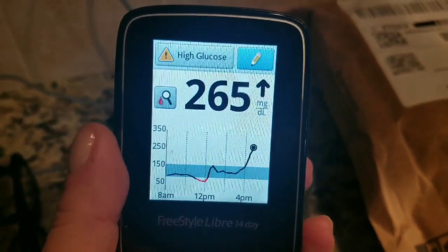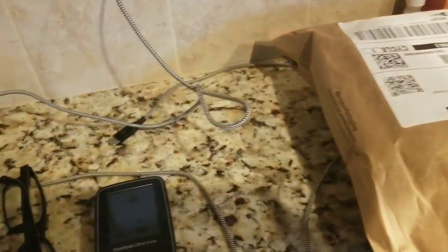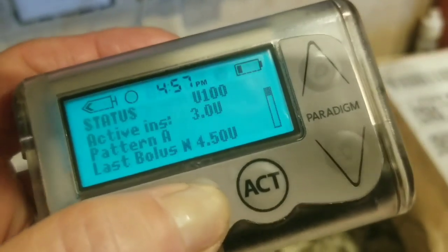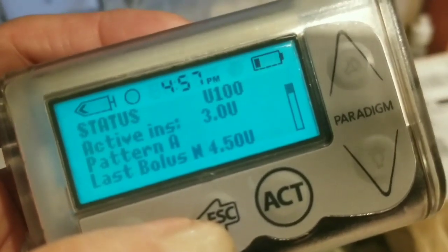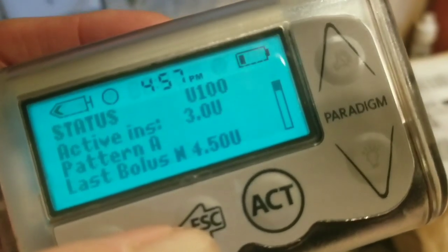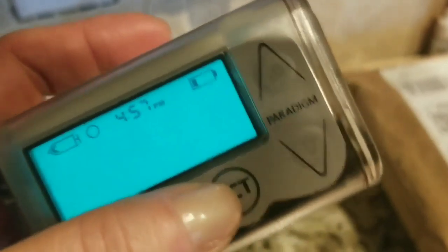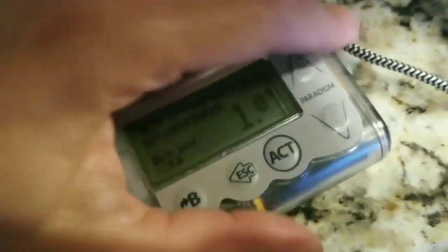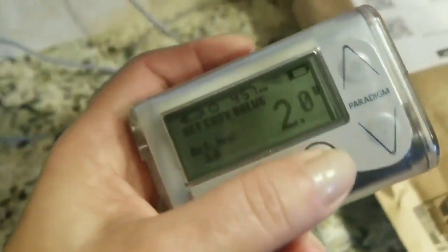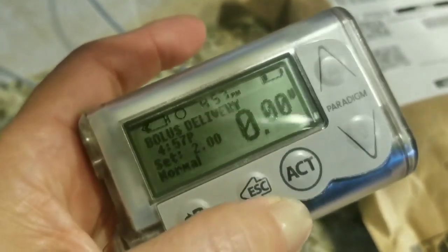But okay, so now for the 265, I do have to see how much insulin I have on board. Here's my pump. I still have 3 units of insulin active. All right. So I'm just going to start off with 2 more units because I still do have quite a bit. So that's 2 units. I still have quite a bit of insulin on board, but my sugar's going straight up.